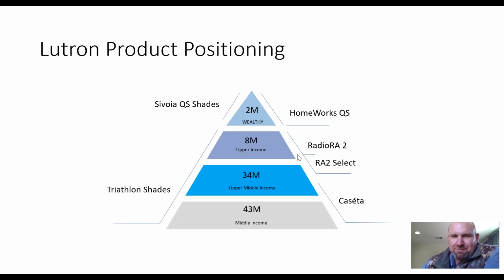Lutron likes these pyramids because it really just shows the different systems and where they fall when it comes to different homeowner income levels. You have Caseta and then RA2 Select. For your middle income folks, Caseta is a really good starter, entry level system. Then it goes up to RA2 Select, and then RadioRA 2, and then HomeWorks above that for the ultra wealthy clientele. They pinpointed the different sectors of the consumer base and made sure they have systems for each one. So that gives you an idea where these things lie when it comes to price points and consumer levels.